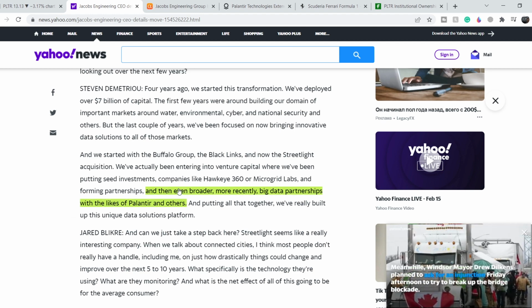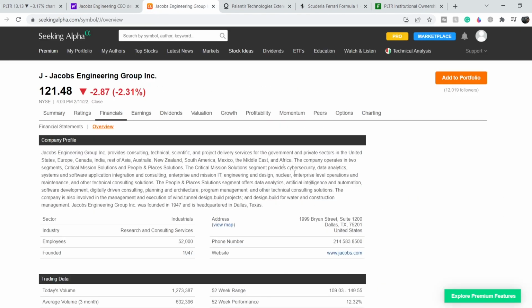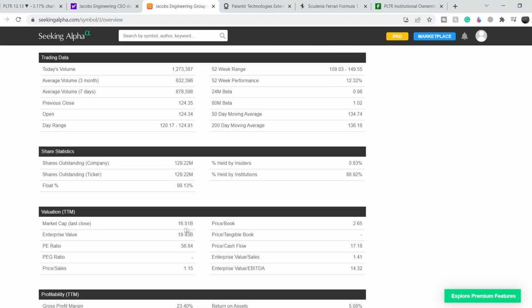And definitely we don't have any details about this partnership, but I have to say that this company is quite big. Let me show you their numbers and their company profile. So, Jacobs Engineering Group provides consulting, technical, scientific and project delivery services for the government and private sectors in the United States, Europe, Canada, India, rest of Asia, Australia, New Zealand, South America, Mexico, Middle East and Africa. And I have to say that it is quite big company. For now it has a total market cap of $16.51 billion. And this partnership might be very beneficial for Palantir.